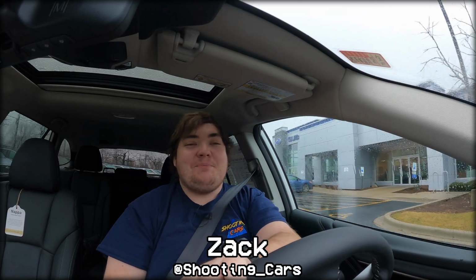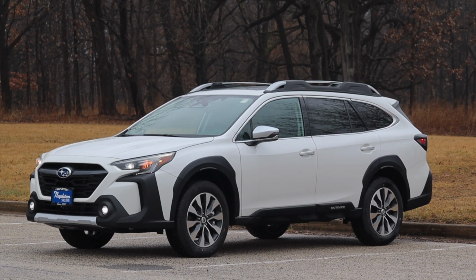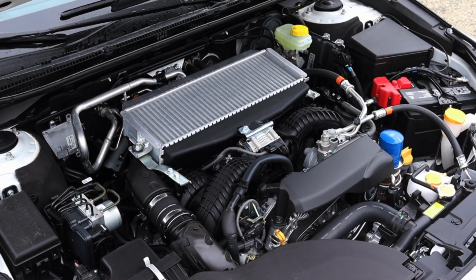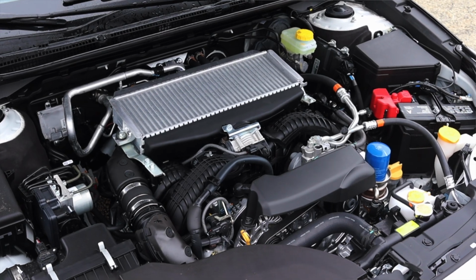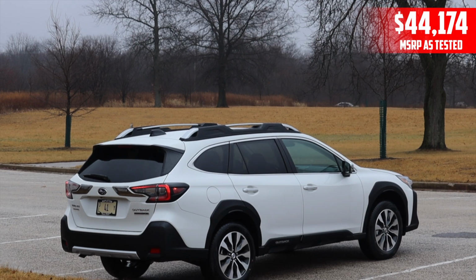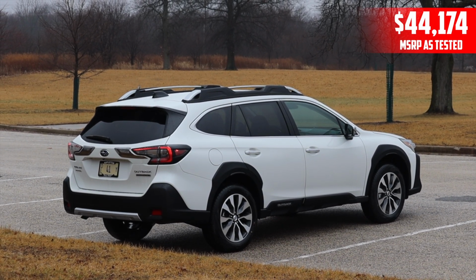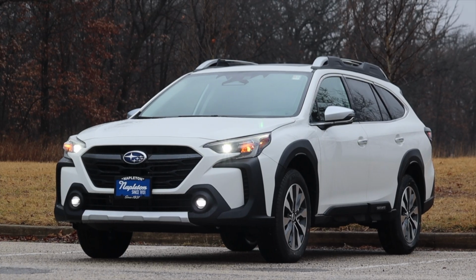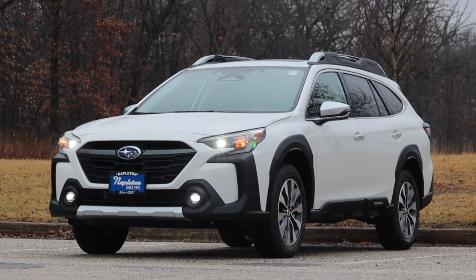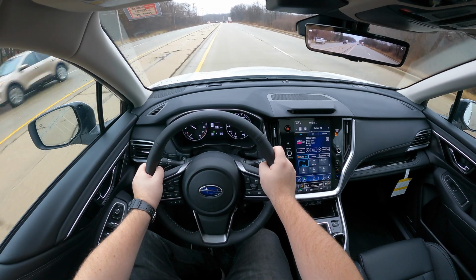Alright, what's up guys? My name is Zach, and today I am driving a 2023 Subaru Outback XT Touring. Up front is a 2.4 liter turbocharged flat 4, and down below is a CVT. Now I am super excited to be driving this here Outback XT for a couple of reasons. First of all, they facelifted it for the 2023 model year, so it looks a little different. There's a couple new features that they've added, and I've always just been a really big fan of the Outback, so it's always fun to get behind the wheel of another.